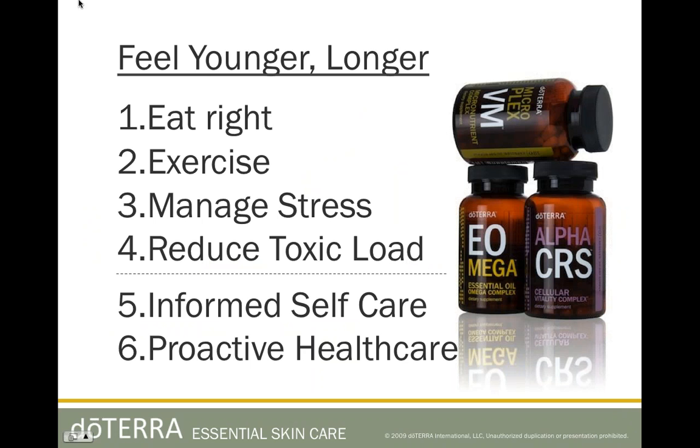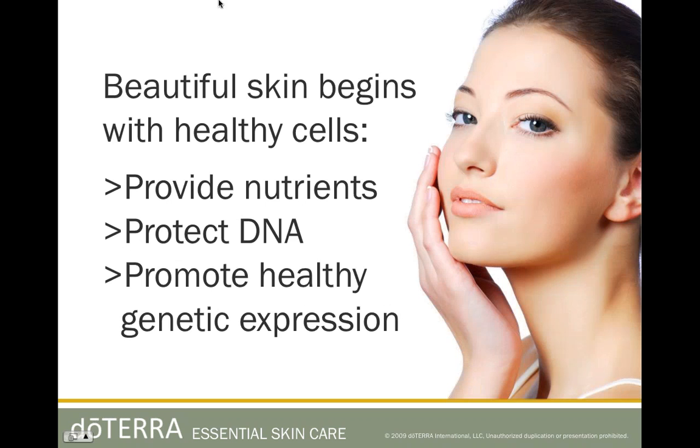So I hope that you will give it a chance, and I hope that in the day-to-day of all of this, you are using the supplementation, that you are managing the 4 things that you can manage, which are eating right, exercising, managing your stress, reducing your toxic load, and then make certain that you're a person that chooses informed self-care and proactive health care. There's nothing that can't be supported with our supplementation, and beautiful skin begins with healthy cells.